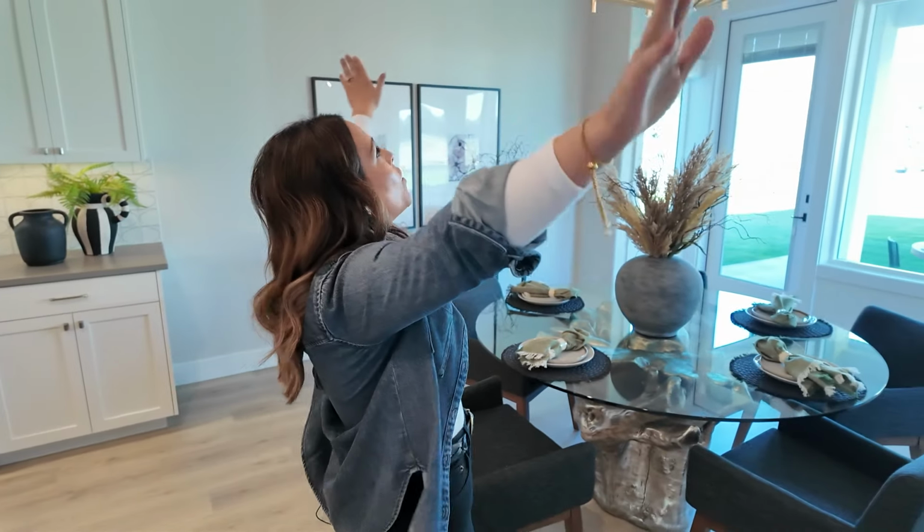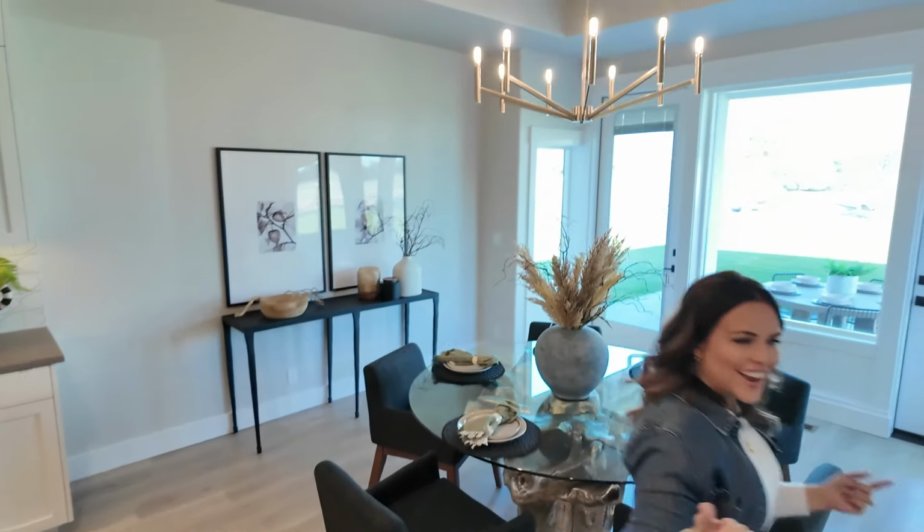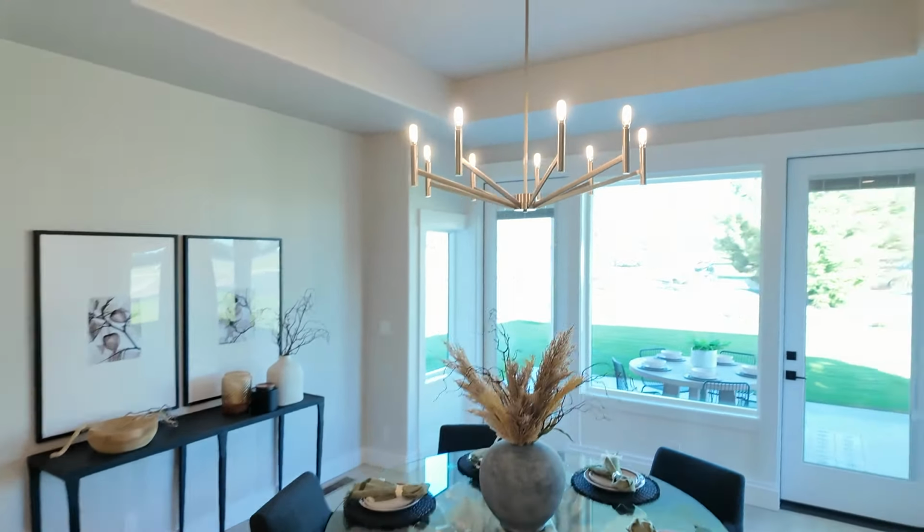On with the tour, sorry. On with the tour. Dining room with tray ceilings. Did you like how I popped right back in that? That's amazing. Very pretty light.